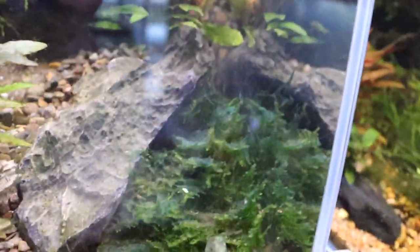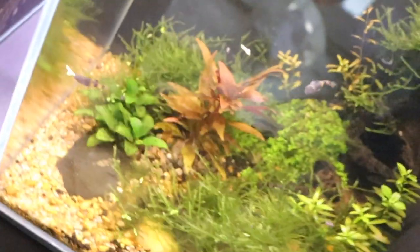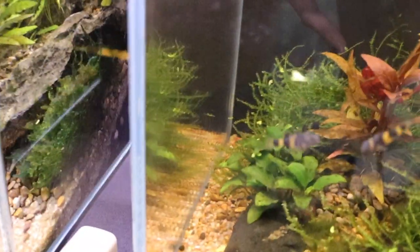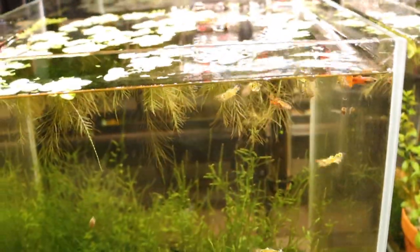Anyway, Chicago's doing fantastic. Got a little bit of algae going on over here on the moss. I think it's Christmas moss, I'm not sure, whatever. Bumblebee gobies are doing fantastic wherever they are. Here they are. Hey guys. Where's number three? One, two, and where's number three? Number three's in there somewhere. These guys are doing phenomenal.